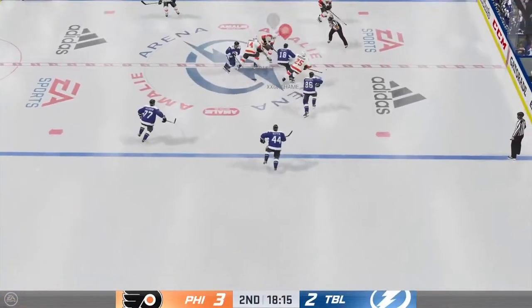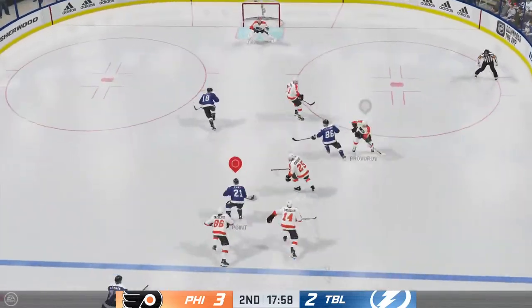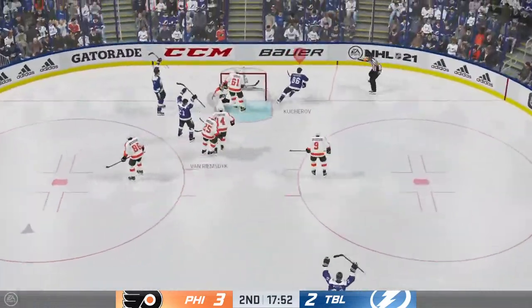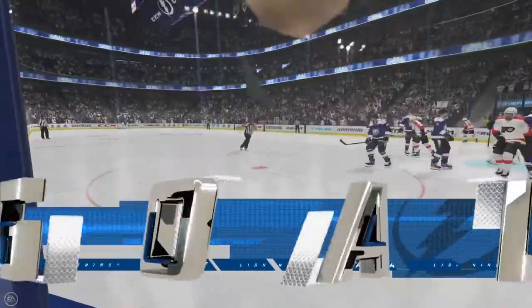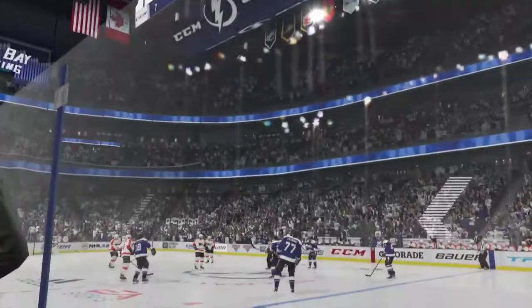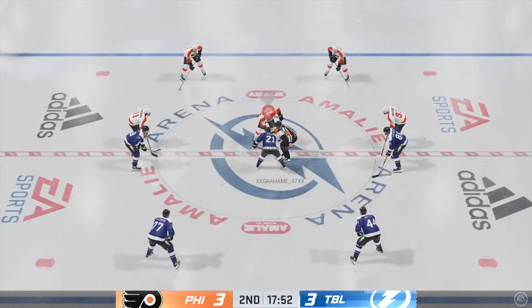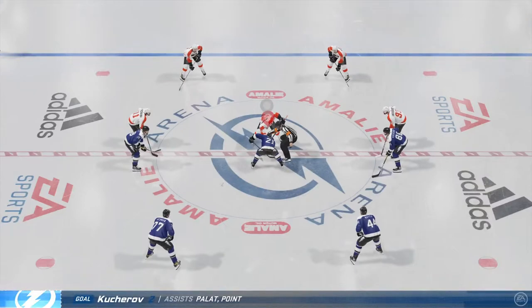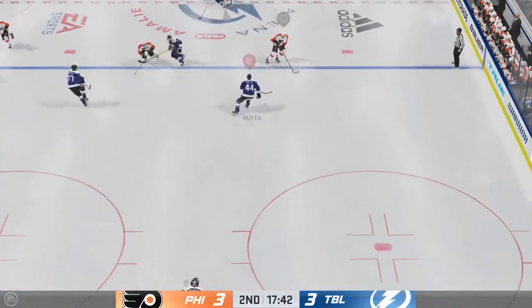Great read by the winger to take possession with the two centermen tied up. Tampa Bay's got the puck here in the open ice. White out in front. He scores! Nikita Kucherov, the former Hart Trophy winner, comes up with a big one. The Bolts have even the score here in this second period. We thought this was going to be a really good hockey game. Now it's tied up here as we get ourselves into the middle part of the frame.